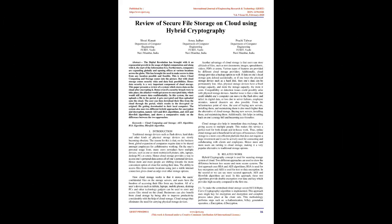Abstract: The digital revolution has brought with it an exponential growth in the usage of digital computation and, along with it, the start of the information era. Furthermore, companies are expanding globally and opening offices at various locations across the globe. This has brought the need to make access to data from any location possible and feasible. This is where cloud computing and storage comes into the picture.